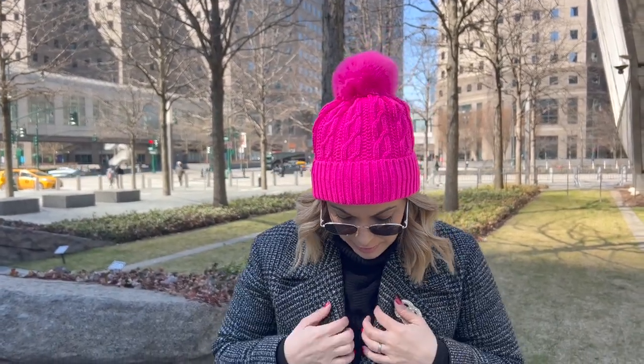So as I said, I got this beanie yesterday as we were crossing the Brooklyn Bridge, and I love the pop of color with it. I thought going with an all black look would be perfect. I'm wearing my coat, which is a little bit old. It's from Primark, but it actually keeps me pretty warm. And my Chanel brooch, which came in perfect with all the coats. It just adds a little touch to it.